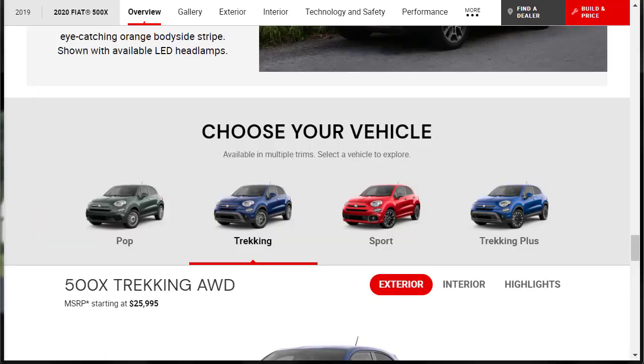The 2020 Fiat 500X is a subcompact crossover SUV available in 4 trim levels: Pop, Trekking, Sport, and Trekking Plus. Every 500X comes with a turbocharged 1.3-liter 4-cylinder engine that makes 177 horsepower and 210 pound-feet of torque, and that engine's paired to a 9-speed automatic transmission. All-wheel drive is also standard.